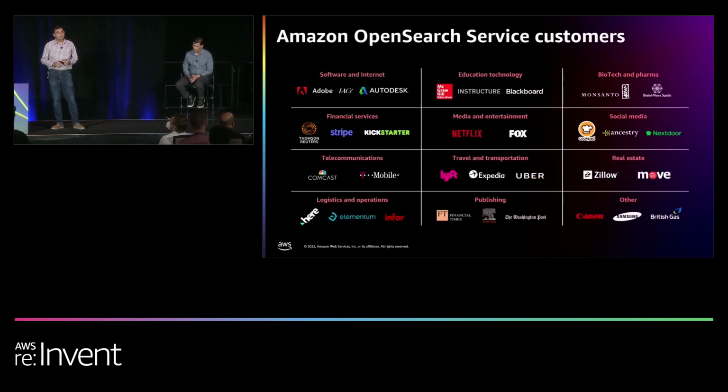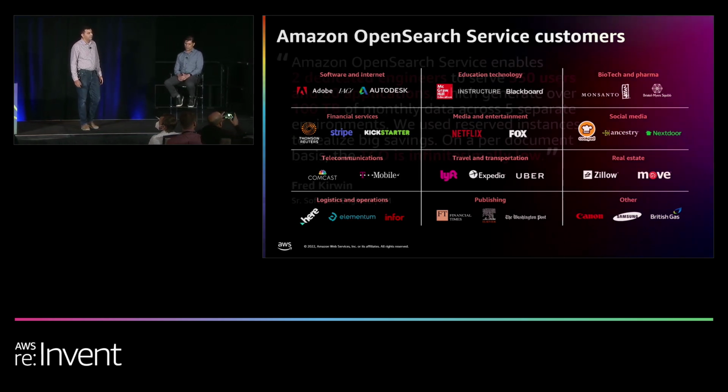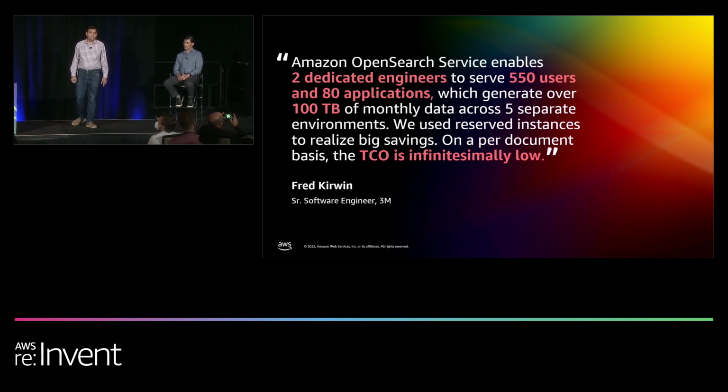Customers like Netflix and Uber are using OpenSearch. These are some of the customers that are using OpenSearch very actively. Customers like 3M are getting a lot of benefit from OpenSearch.